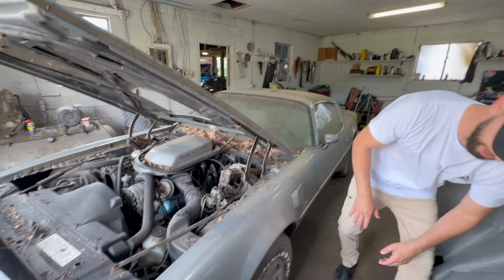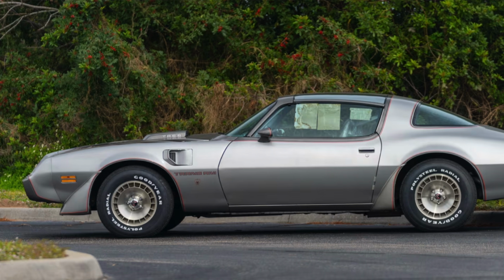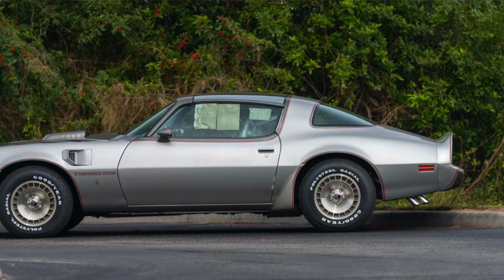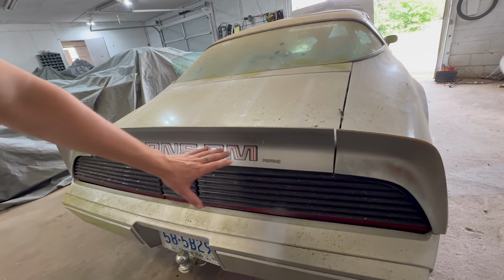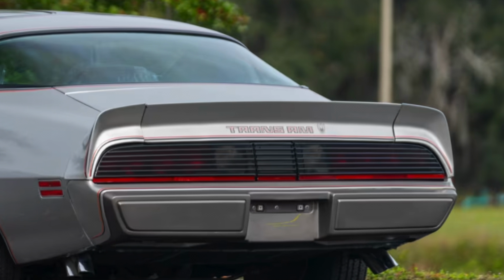And also, if it was a 10th anniversary edition, it would have the turbine style wheels on it, and this one just has the snowflakes on it. So see how this one says Trans Am right here? If this was a 10th anniversary edition as well, it would have the bird right here and not here on the gas cap.